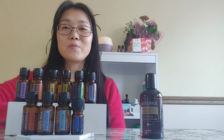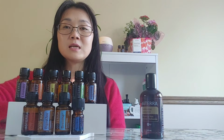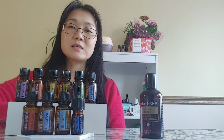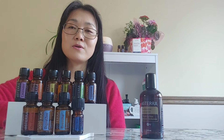My dad, before, he didn't really like essential oils, and when he visited recently, he was sneezing a lot, and he says, "Oh, I don't know, it's just the allergy." To be honest, I didn't really notice his sneezing. His nose was always running, so he's always going for the Kleenex box.